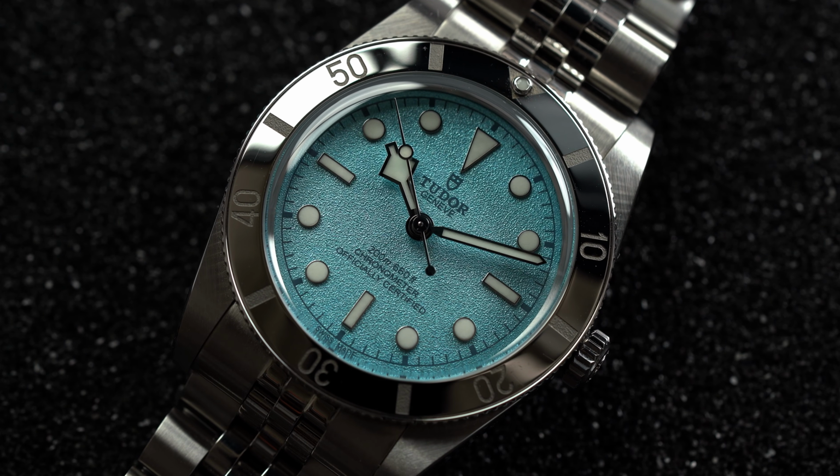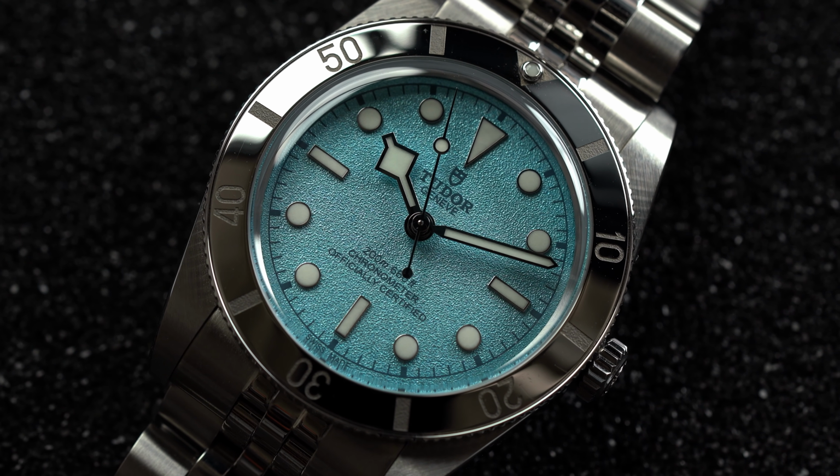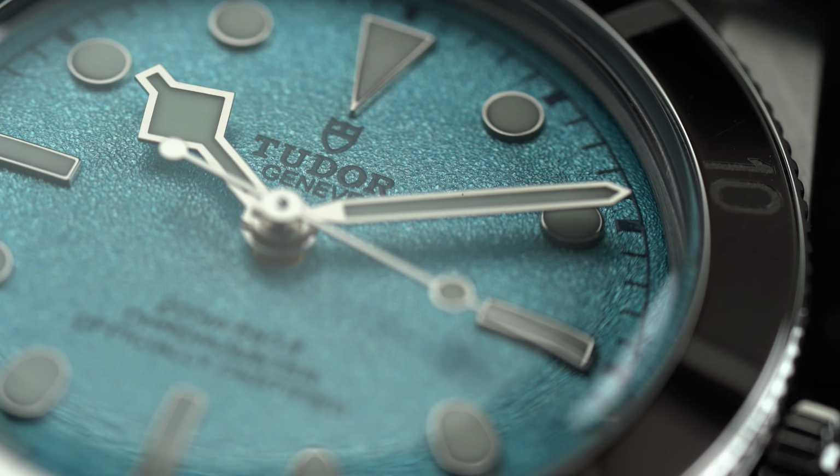Turning our attention to that dial, this is where the Lagoon Blue either wins you over completely or loses you entirely. That sand textured dial is unlike anything Tudor has produced before, and the effect is absolutely stunning in person.